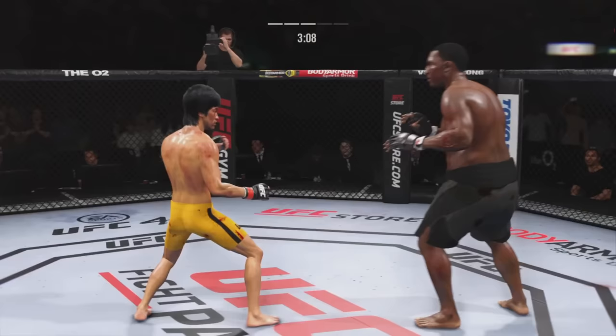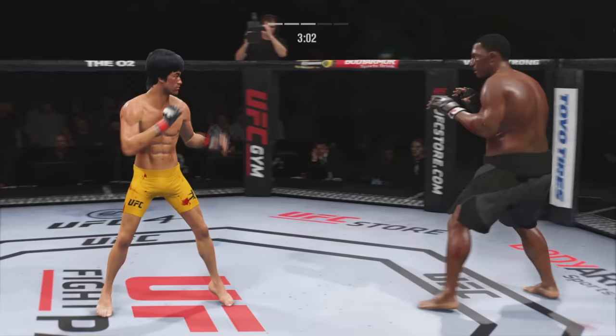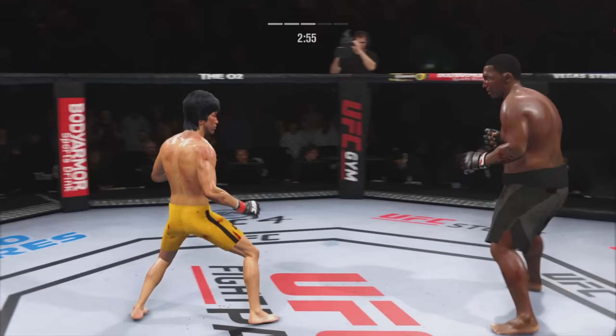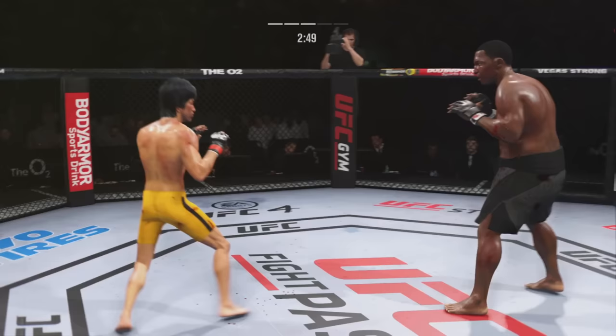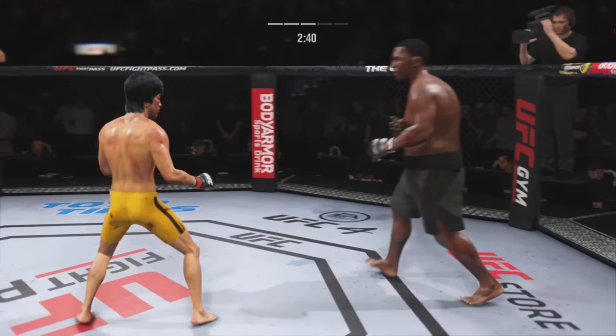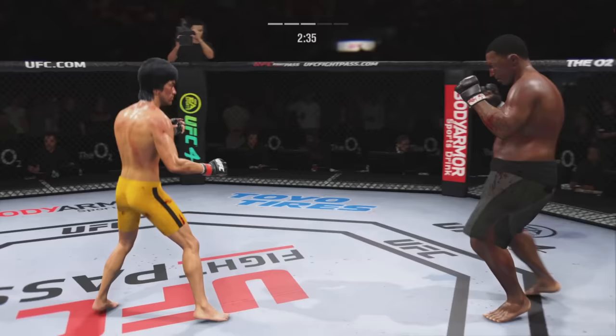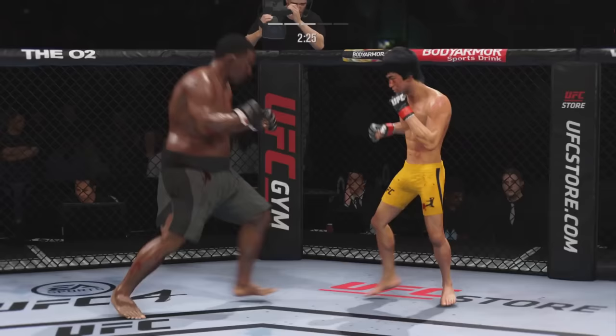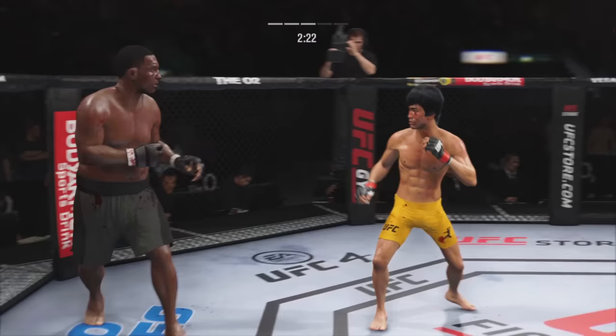Just over 3 minutes to go now. Well, he is really starting to apply a lot of pressure here down the stretch. Not as much offense earlier in the fight. He is making up for lost time now. Oh, big head kick there. Over and over. Big body kick. Liver kick. Just a slip there. What a body kick. Nice kick.